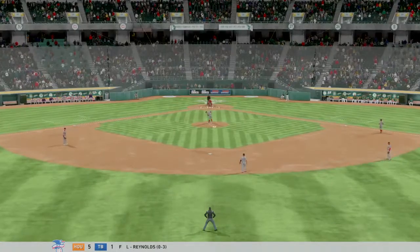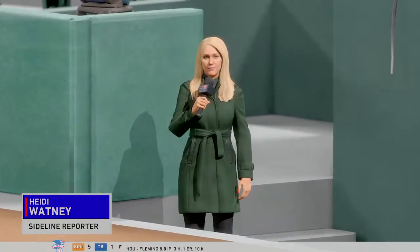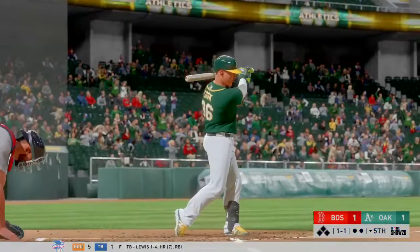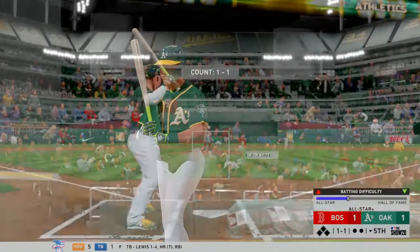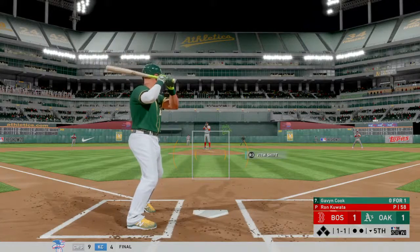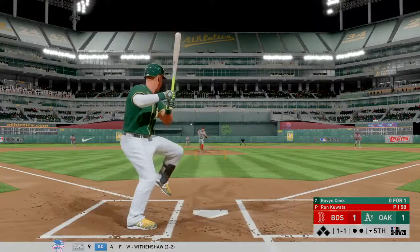Welcome back for the bottom of the fifth. Here's Heidi Watney. Well, Matt, I talked to manager Bob Melvin during the break about his thoughts on the A's hitters to this point. And he was very pleased with how little they're swinging and missing right now. They currently, looking at strikeouts, they only have 2. So far, the recipe for success has been to make contact early and often.